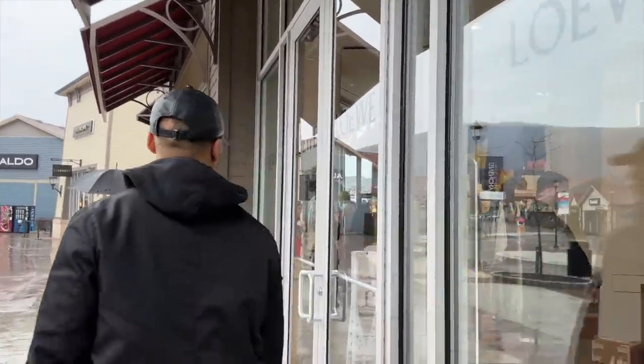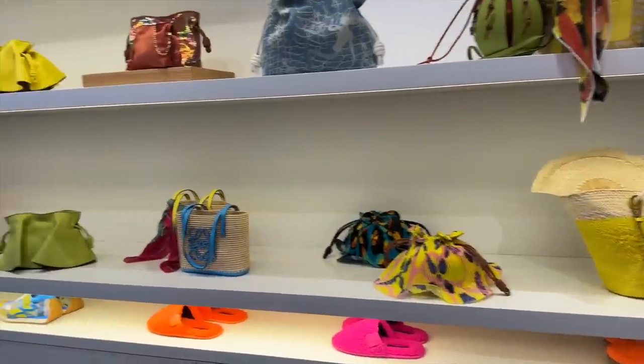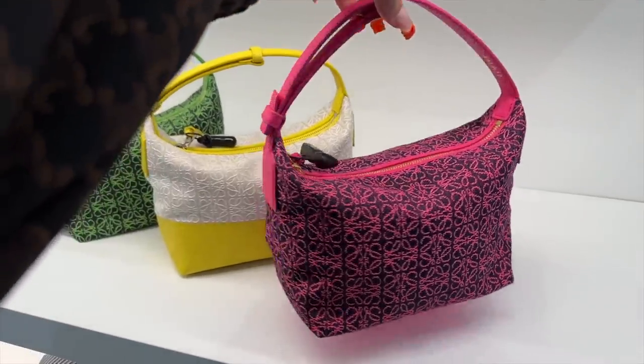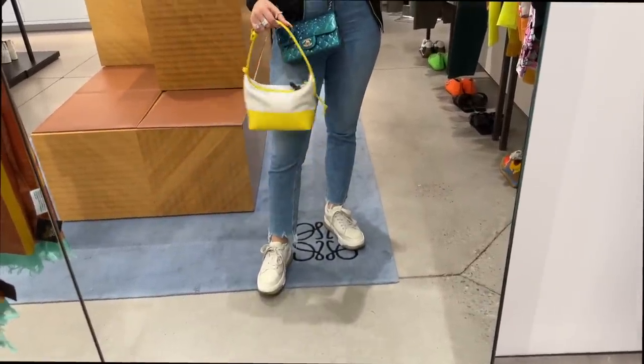Right, Loewe next, yes? Loewe. Let's have a go. This is so nice. This two-tone with the little metal Loewe detail. This is 575. And also this canvas skirt with the anagram stitching. I'm going to see if they have a larger size in this because this is so cute. From 1,300 to 910.